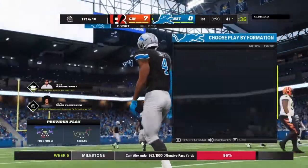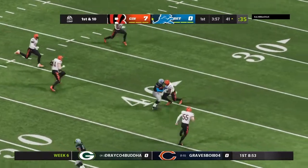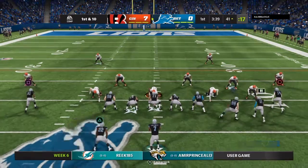And a fresh start for DeAndre Swift and his teammates with this brand-new coaching staff. And they believe he can be a 3-down back. They want to get him in space against linebackers. 46 catches his rookie year. They expect that number to get into the 60s.